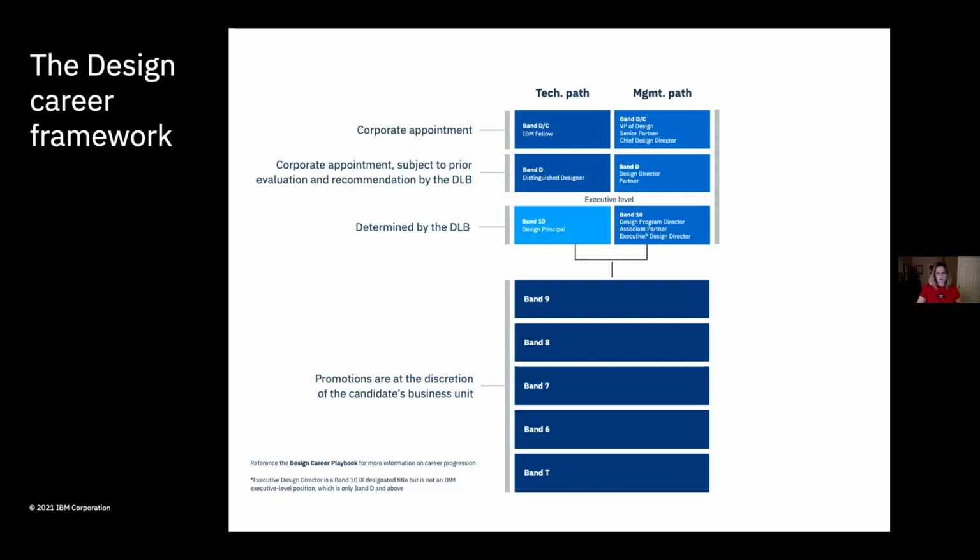So if you are entering IBM from school, campus and early professional hires typically come in here at the band 6 level, and then designers progress up through the bands in their career as they broaden their scope, their skills, and experience influence within the organization. And you'll notice that once you get above band 9, there's a split between the technical career path and a management career path.